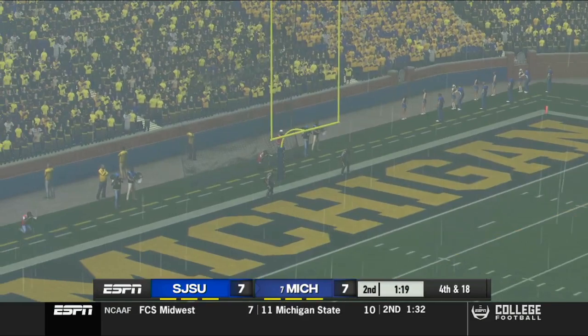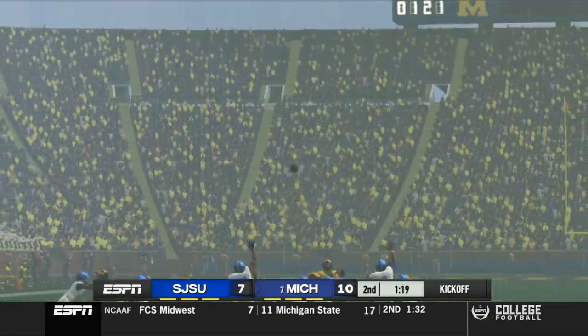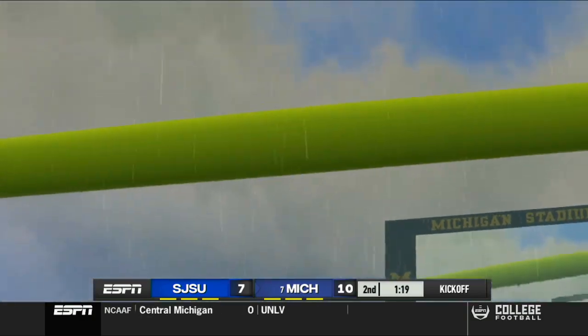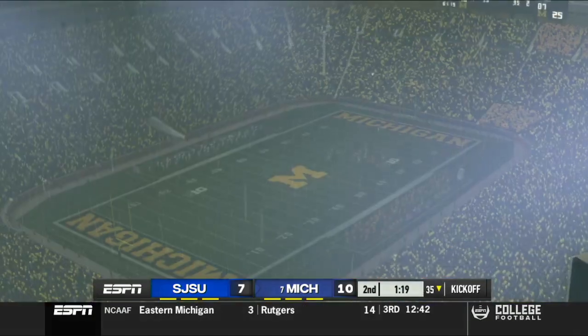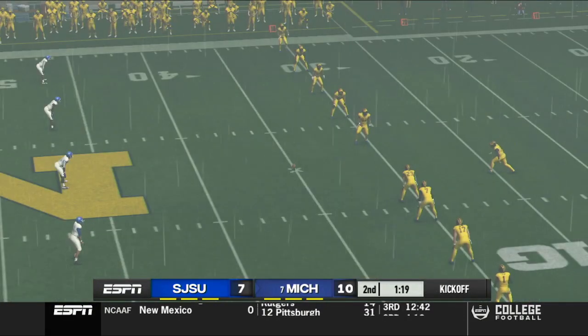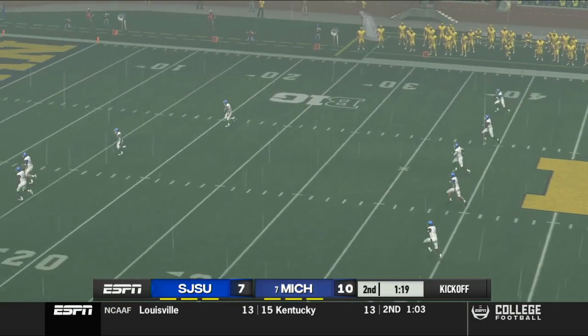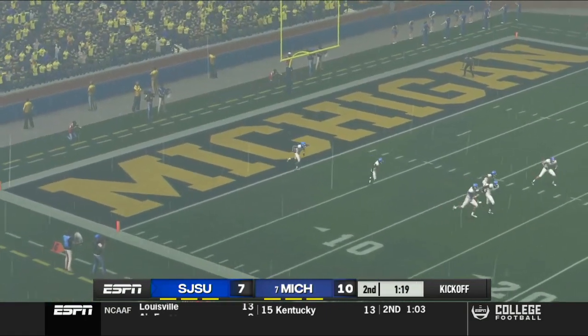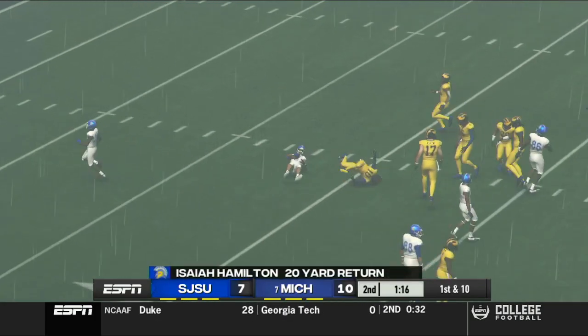Kicks away, and he nails the long field goal. Yeah, he got some good leg behind it, and he kicked an accurate ball right between the goalposts. 10-7, Michigan. Moody looks ready to kick this one off. Excellent kick. He's to the 20. He's tackled at the 19.